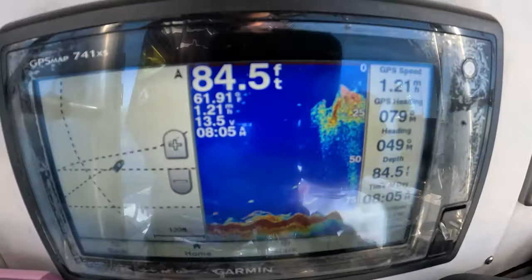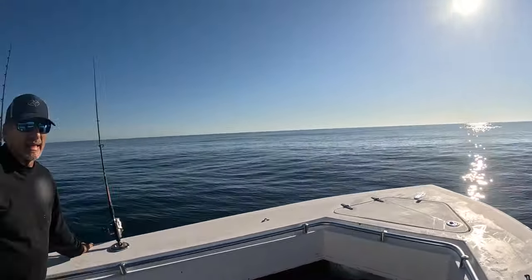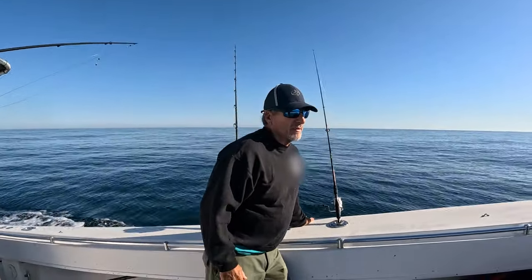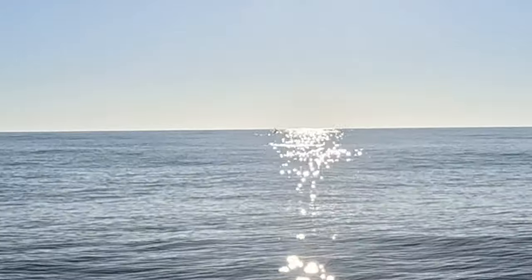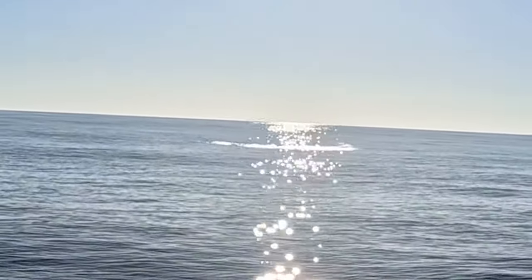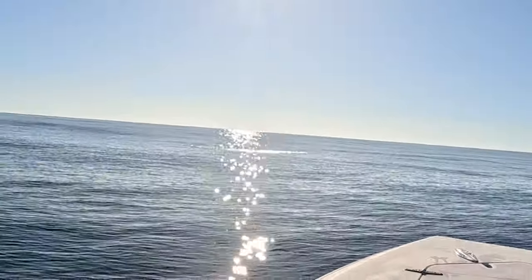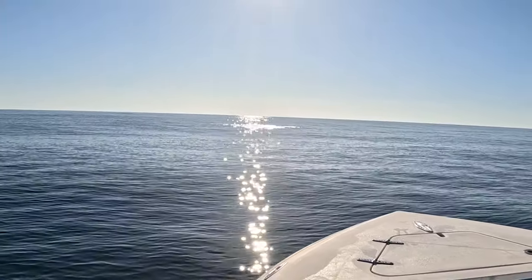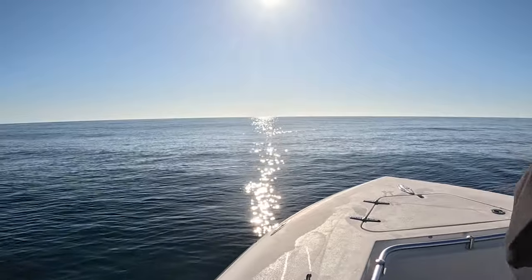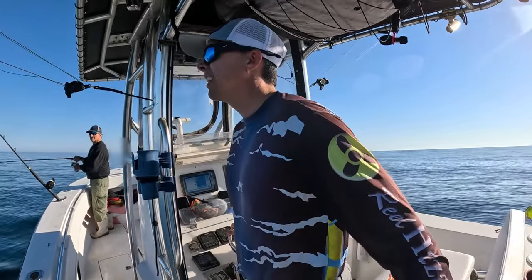Yeah, that's the bait we were looking for. They're moving more like bonita. Oh, what was that that came out? Did you see it? What was that? A kingfish? Looked like a kingfish to me. There's like two or three of them in there. We may have to get some kingfish gear. That's cool water for kings. Yeah, it's pretty chilly.